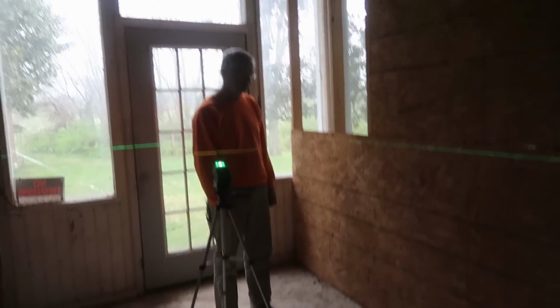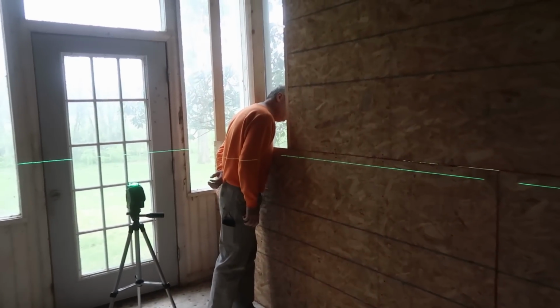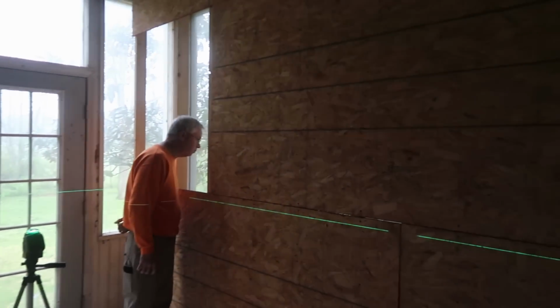Eventually, we are gonna take this, whatever this is, off, and take it back to the original. Now, they closed this in, but it used to just be a screened-in porch.